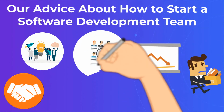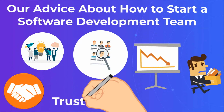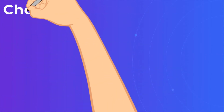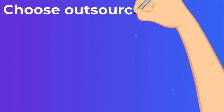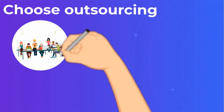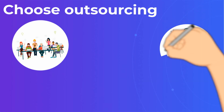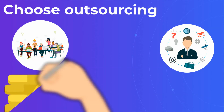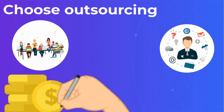Once you have a clear vision and expectation for the project, allow the developers the creative license to come up with ingenious solutions. Choose outsourcing. One of the most common questions regarding how to build a software development team is whether to use in-house workers or to outsource the project. First note that each has its advantages as well as disadvantages. However, outsourcing is a more cost-effective option.